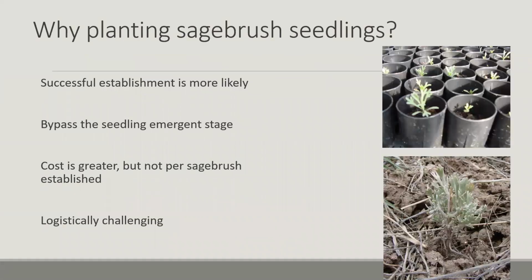So we've kind of already got some of this stuff from the other talks, but I kind of want to go into a little more detail on this, especially when we're talking about Wyoming big sagebrush. Why do we often want to use transplants? And the reason is that Wyoming big sagebrush occupies these really harsh, dry areas, and it's really hard to get it established from seed. Now, I'm not saying we can't do it. We do it at times, but transplants are a lot more successful because we can bypass that seedling emergent stage where we lose a lot of seedlings.